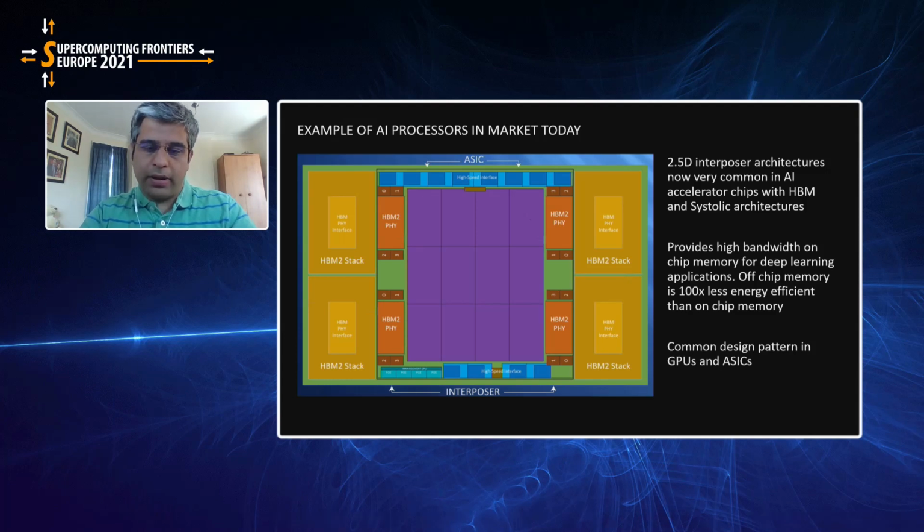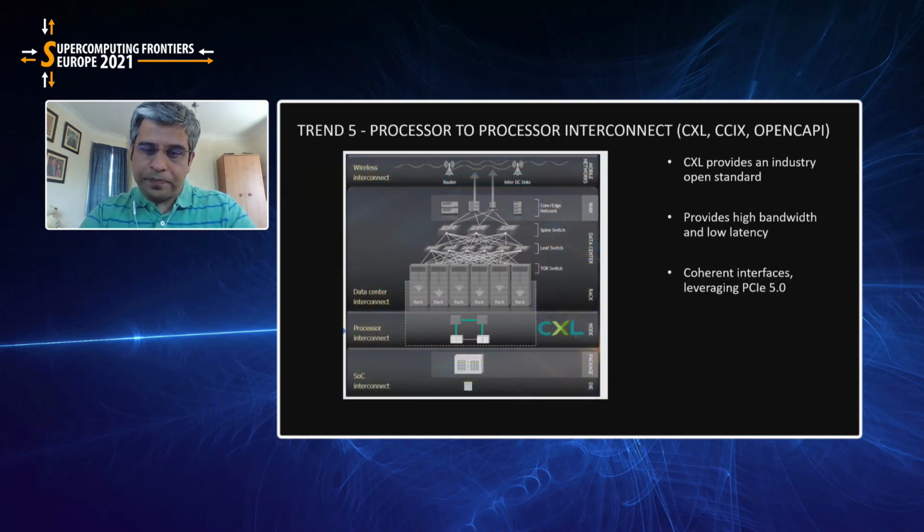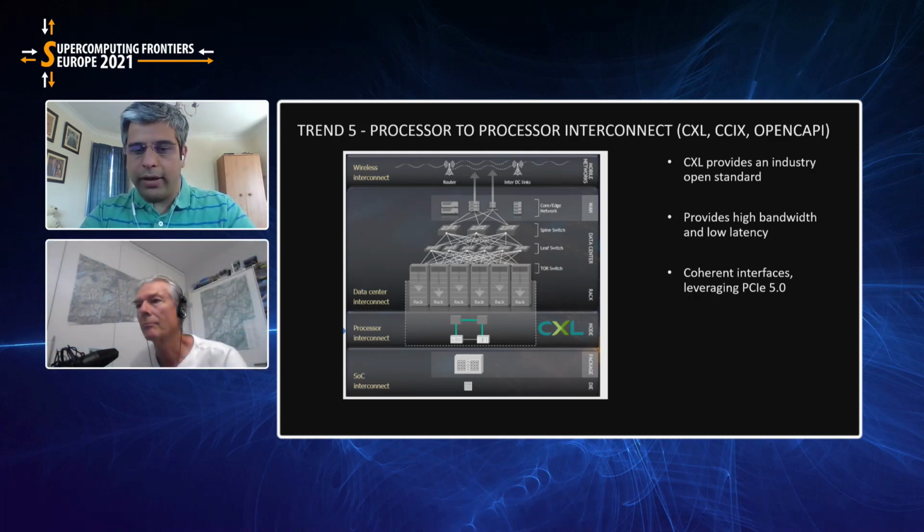I think this is a bit far out, but this is something that will happen thanks to this 2.5D interposer technology that's happening. This is not necessarily chiplet, but also there. Very closely aligned with this is the innovation in processor to memory interconnect and processor to processor interconnect. IBM already has been working quite a bit on this through OpenCAPI, but what we had seen is that there was no common industry standard which would allow us something like this.